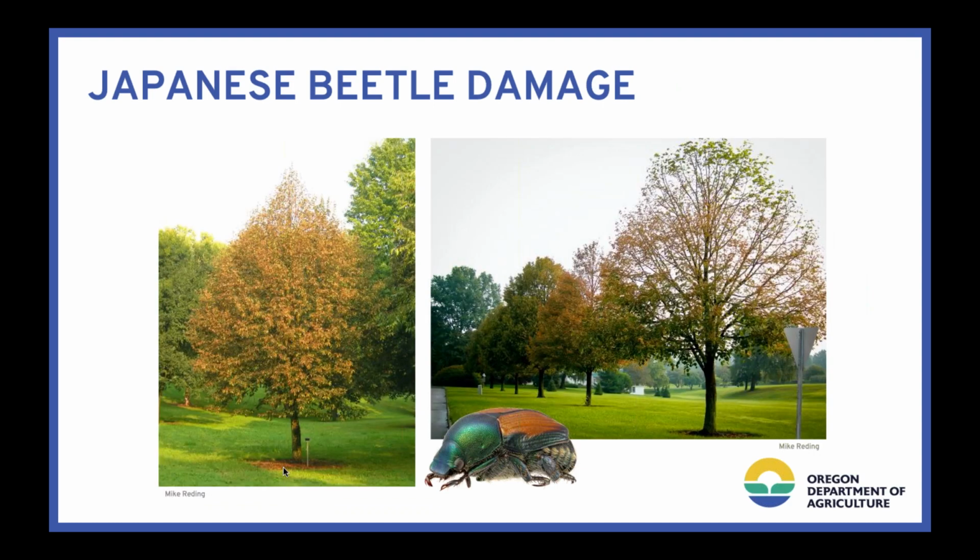Here's a picture of some linden trees at a park back east. Some of these trees, it looks like maybe it's the fall because all the leaves are turning brown, but actually this picture was taken at the peak of summer. You can see some of the trees in the background are nice and green. The trees that are brown should also be nice and green at this time of year. It's not fall yet. This brown and the leaves being damaged is caused by the beetle, not the fall season. So as you can imagine, this is also not good, to have all your trees become completely defoliated when they should be photosynthesizing the sunlight to grow and be healthy.